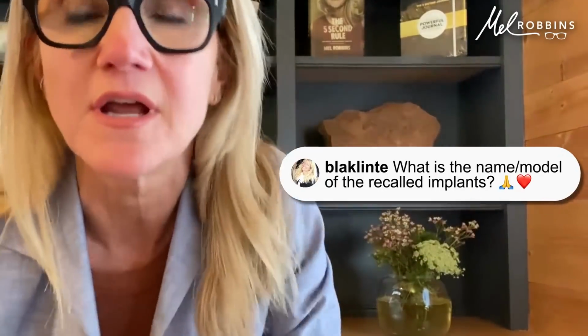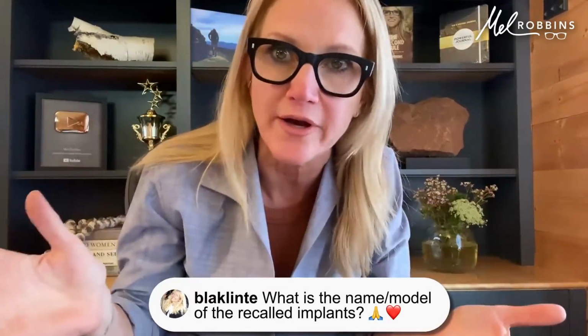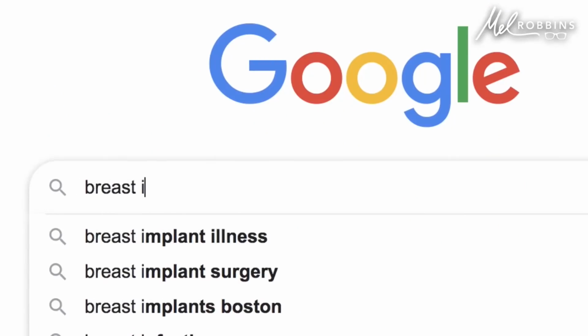And the first one is certainly the most pressing and important. So many of you wanted to know, what is the name and model of the recalled implants, Mel? Great question. First of all, you should Google this, okay? Because I'm not a lawyer. Well, I am a lawyer, but I'm not a doctor. You'll find all the information.